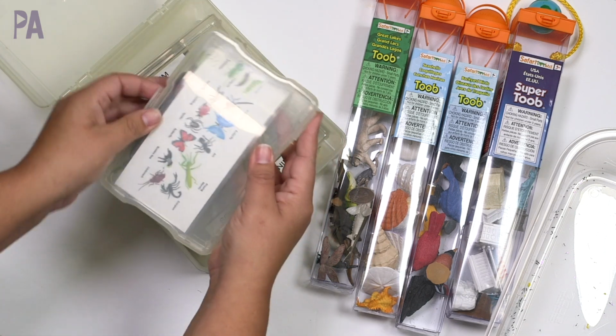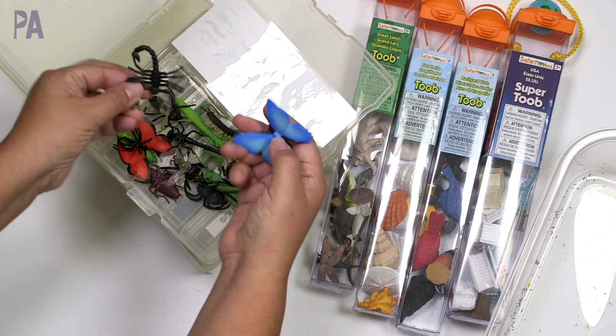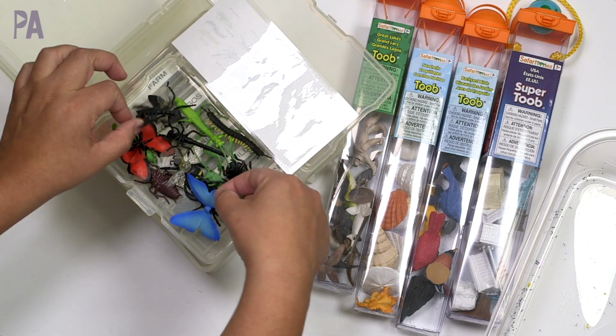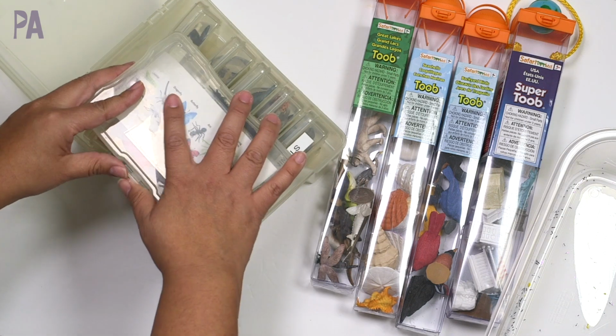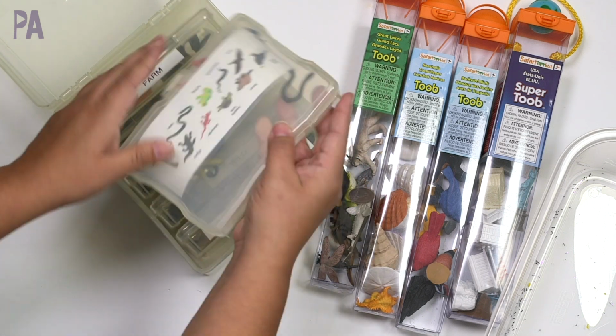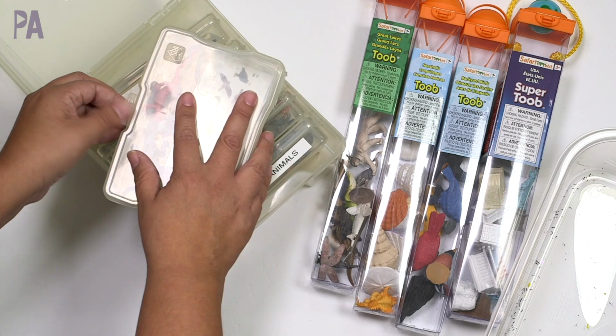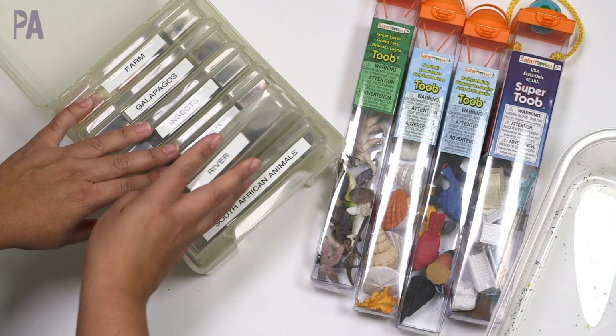So not necessarily a sensory item, but just something that I think is really, really important because you can hold them, touch them, look at them, and see some lifelike examples of everything. Here's the river one, snakes and all kinds of things, beavers. Definitely check these out. I'll put a link to some of my favorites too for these.